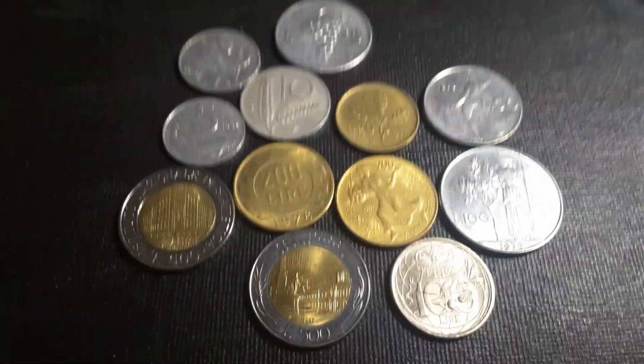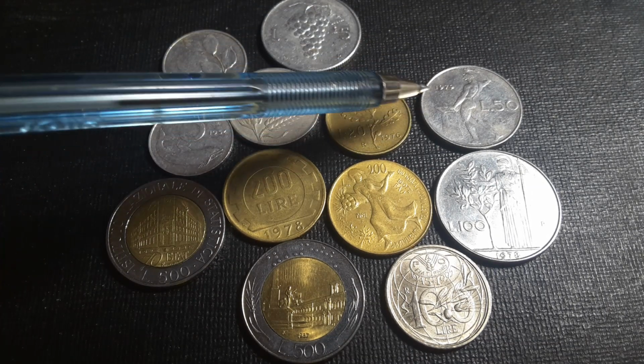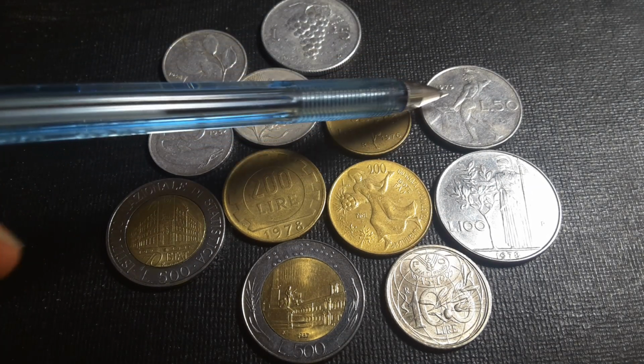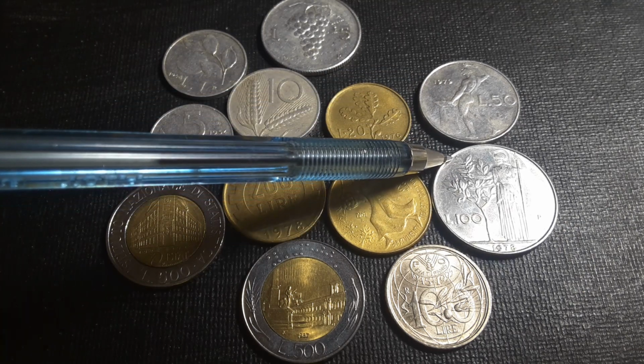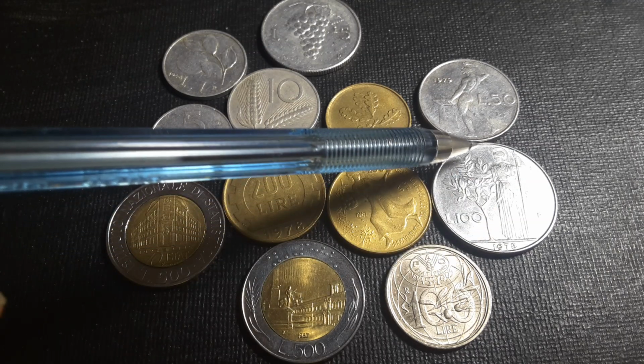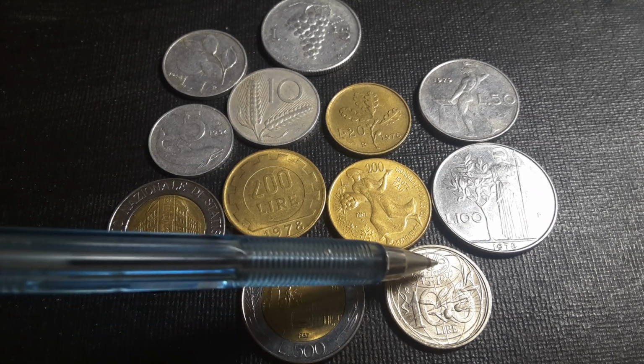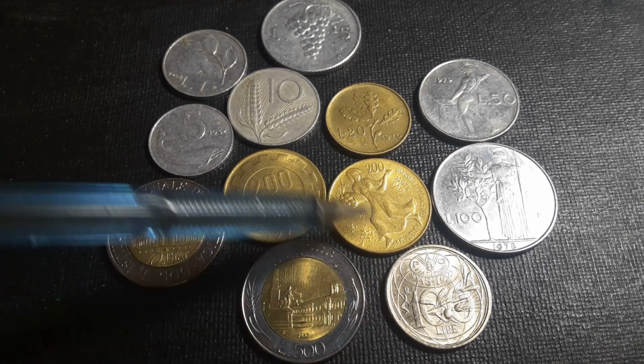Let me just get close. 50 lira with a guy with a hammer, and he's a metal worker. Then we have an olive tree and a woman. I presume it's a woman on 100 lira. So the last 100 liras from the 1990s are actually smaller.